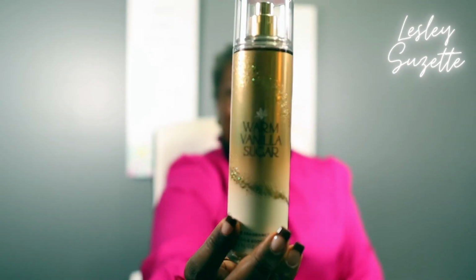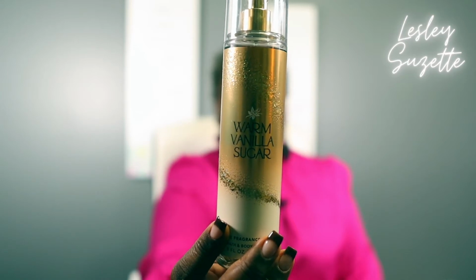Like on a nice fall or winter night when the fireplace is on and you wear this and you wear a blanket and you snuggle up either with yourself or with a bae. That's that type of warm, cozy scent you're going to get from this Bath and Body Works Warm Vanilla Sugar. So that's number 5, Warm Vanilla Sugar by Bath and Body Works. Love it. Now, number 4.